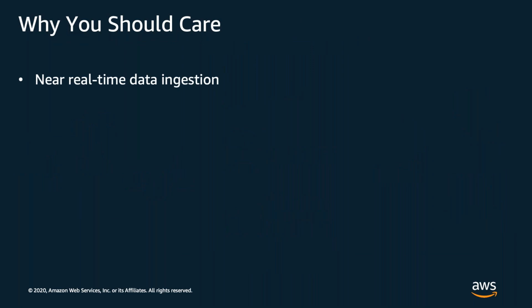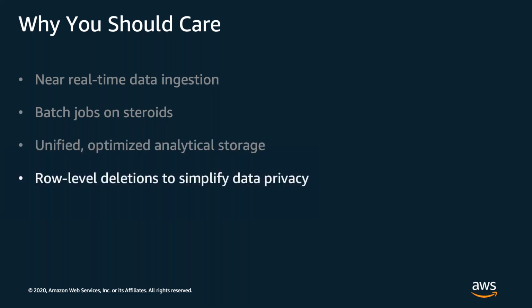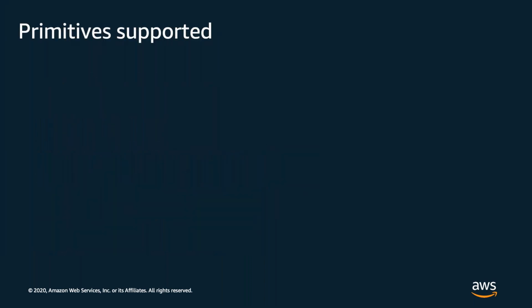Hudi is important because Hudi enables near real-time ingestion of data, which means that your batch jobs run much faster. It gives you a unified, optimized analytic storage so that row-level deletions can be simplified for enforcing data privacy laws. It, in essence, forms the building block for building great data lakes. On top of it, it's all open source and supports all open formats.